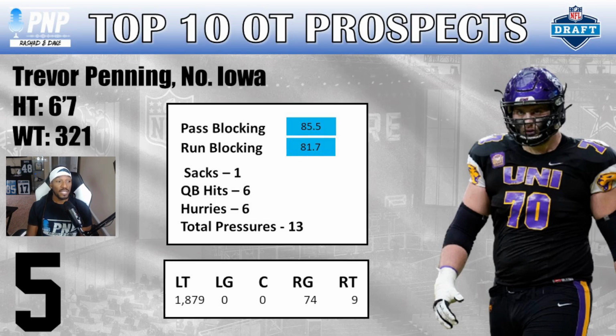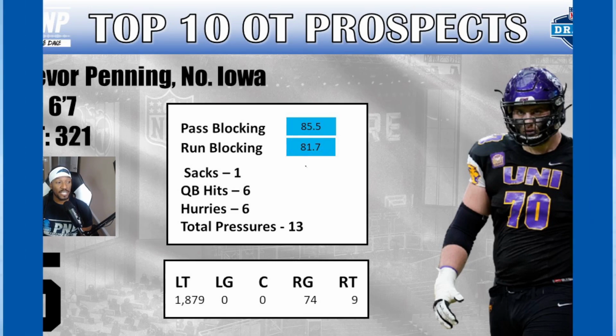Trevor Penning has 1,879 reps at left tackle over the career at Northern Iowa, and a really good accomplished run blocker. Very, very good run blocker. Northern Iowa, they like to run the football, and he does very good. He does a very good job at clearing the pass at left tackle. He's only given up 13 pressures as well. Look at that pass blocking grade. It's pretty solid, 85.5 pass blocking grade. So very good work done there by Trevor Penning. Let's take a look at some of these highlights for y'all.